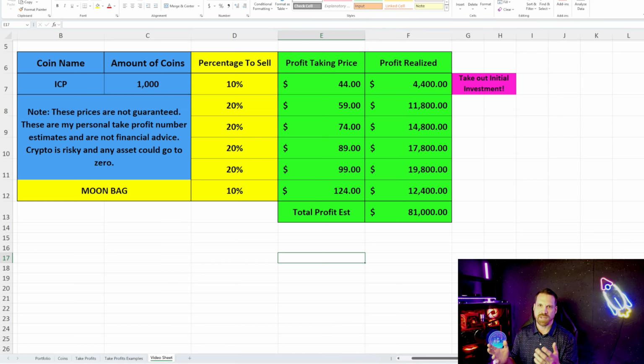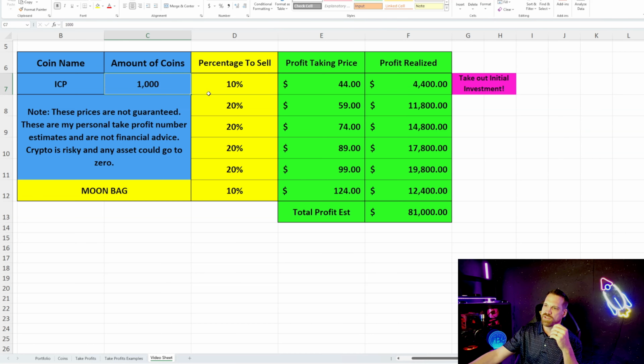And like I said, I can adjust these based off of how we're doing, and I do. Like my Solana, I had a price target strategy, but it pumped super early, so I completely changed my strategy with that one. But this is my current strategy for ICP. So if I had, like, 1,000 ICP, these were the price target examples that I would use. First of all, I would sell 10% of this original 1,000, which would be 100 ICP. I would plan on selling that around the $44 mark, and that would get out a little more than my initial investment, and that's key to take out your initial investment early on, so you're riding on all profit at that point.